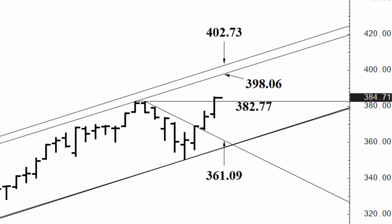If you've been watching this, I'd mentioned when we settled above that descending two-thirds speed line two full weeks ago. It is now at 361.09. That's a descending two-thirds speed line. And at the time, very similar to the SPY, as you recall, I was anticipating that long-term resistance at 402.73, which I think is now a week or two away.